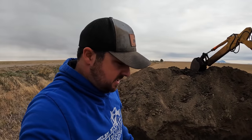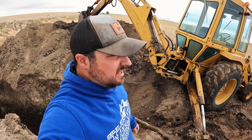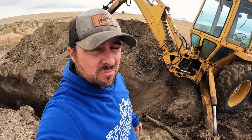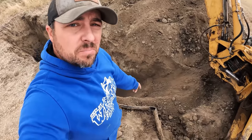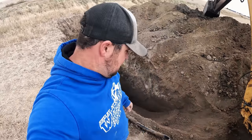Made an oops moment, not something I'm proud of, but it can be fixed. When I was trying to scratch right here at the very surface, just barely raking some of it off, it's like, oh, I'll do one little more pass and I'll be good. Well, my tooth in my bucket caught the pipe, I was too close. So I creased it pretty good, so what we'll have to do is we'll cut that section out and we'll fuse it back together. Not a big deal, just kind of an inconvenience, but things happen, right?